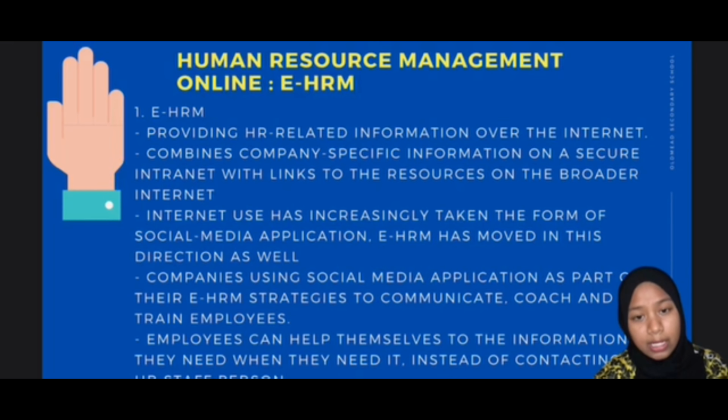Okay, kalau dalam online EHRM ni pula, dia provide HR related information over the internet. Dia berkongsi info tentang HR ni dalam internet. Dia juga combinekan company punya specific information dalam internet, tetapi dia ada secure lah, dengan link. This is secure internet with link the resource about the internet. Dia ada secure lah untuk apa company specific information tu.